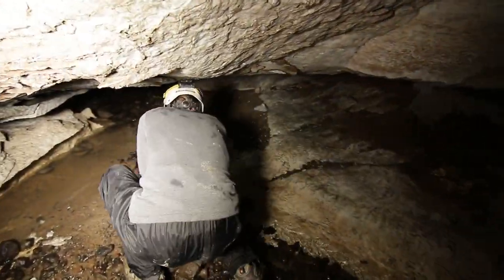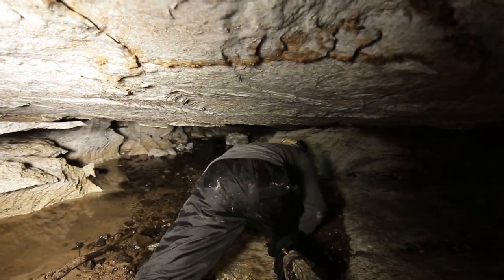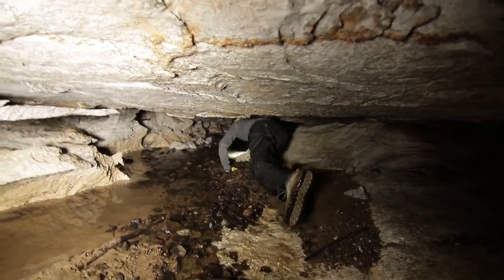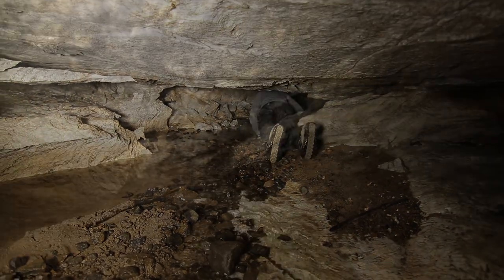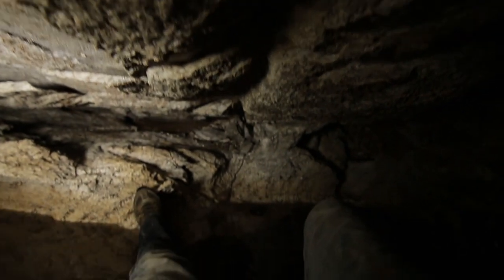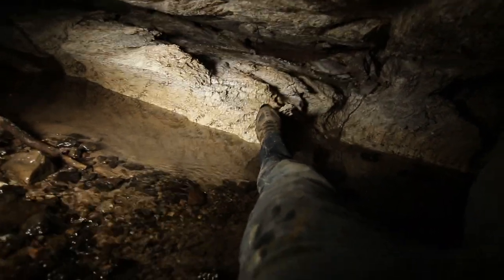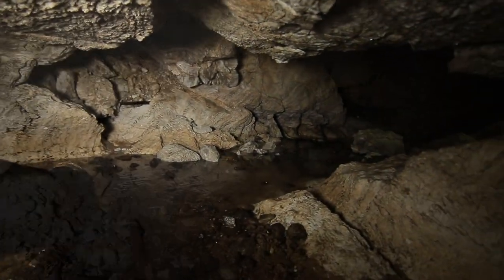Okay, we're heading into the next crawl here. This one you try to stay out of the water. It's not always possible. It's muddy, wet, and cold no matter what you do, but it's another low one, probably 2 feet. So this is what you see laying on your back coming through the crawl. The weight of the world sitting above you and looking down at your feet, laying with your ass in the brook, heading through the cave.